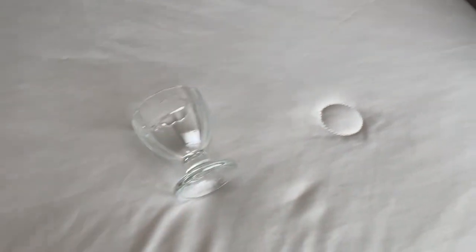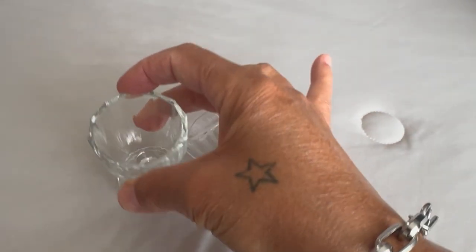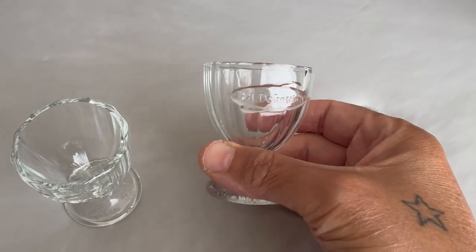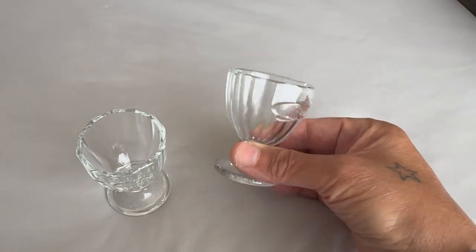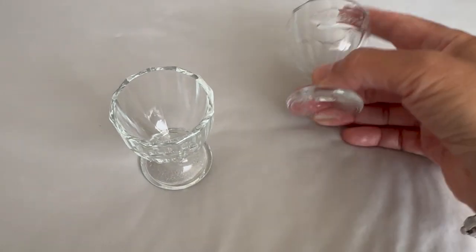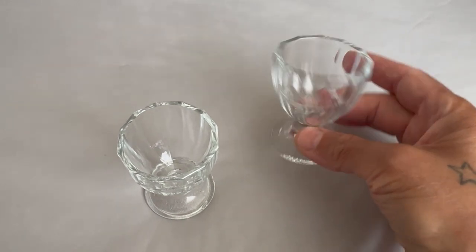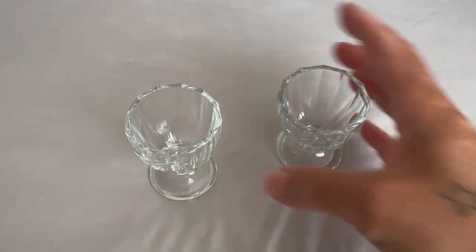Now look at these cute little beauties here. OMG, these were, I believe, $2.99 or $1.99 each. I hope it was $1.99, because $2.99 for each of these is, in my opinion, too much. These are like little shot glasses. I just thought they were so cute. Like when I want to take some communion, if I don't go to church a particular day, I can put my drink in here. So these are adorable, aren't they? They're so cute. I could not pass them up.